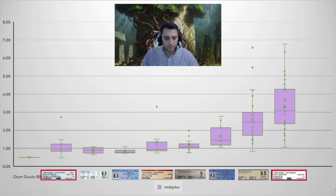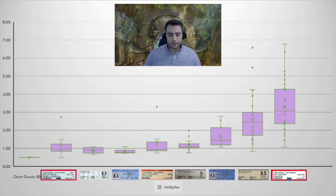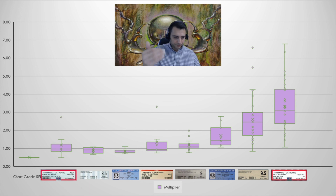For example, PSA 9. A very similar result to the PSA 8. I found quite a few examples of particularly PSA where the multiples really skew the data, and you really need to watch out for that and account for it. So here you can see the PSA 9, the data is skewed by this outlier, which will be omitted in another slide further ahead. We'll address that. But you can see here's where you get on average premiums above 1. So you are going to be paying a premium for a PSA 9.